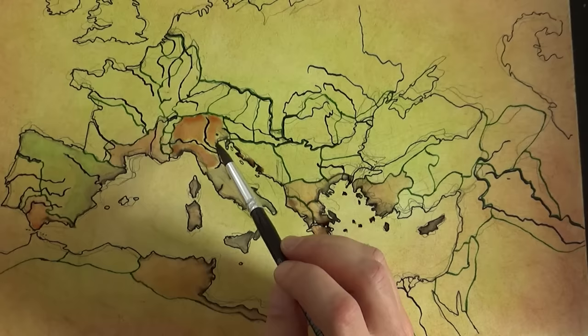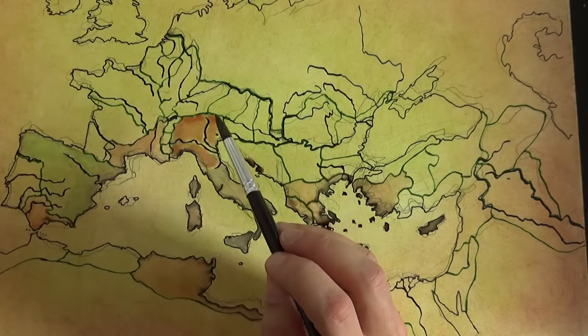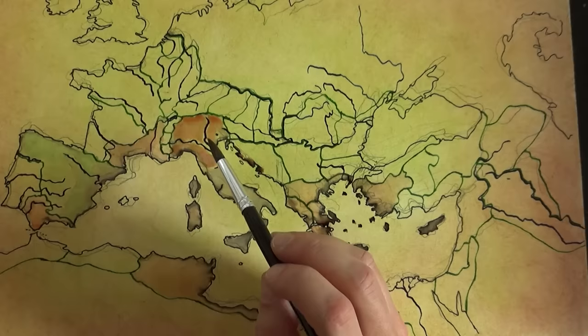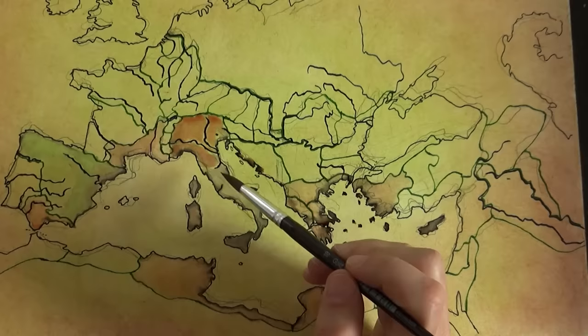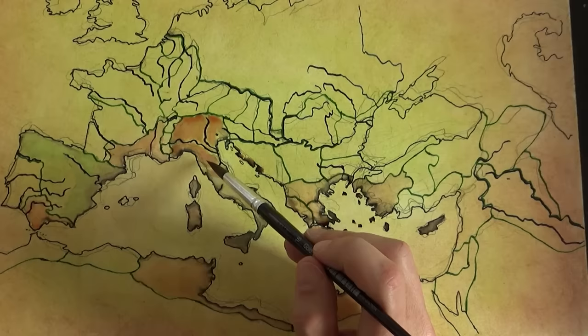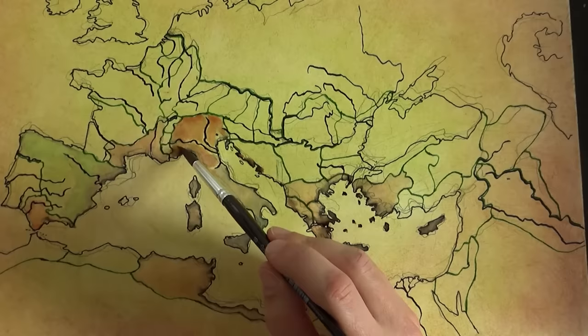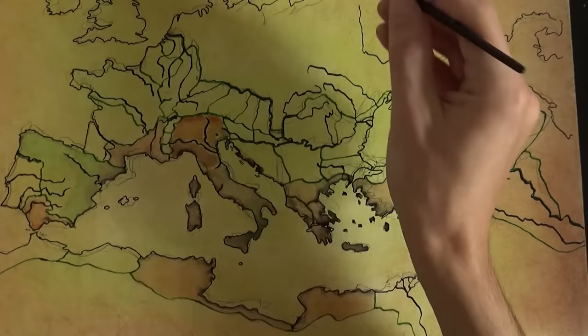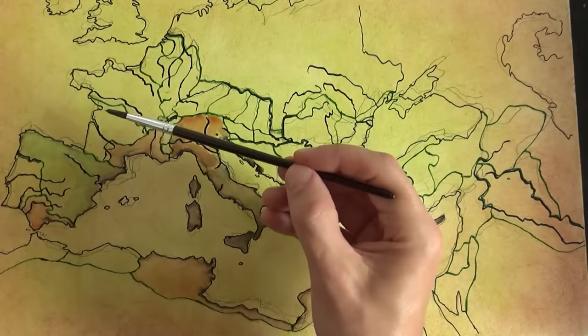But then sometime, I think in 42 BC, that's almost at the end of the Republic era, in the beginning of the empire, these provinces were merged together, Italia and Cisalpine Gaul, and it became just Italia. And that was just right after the other Gaul provinces had been conquered by Rome.